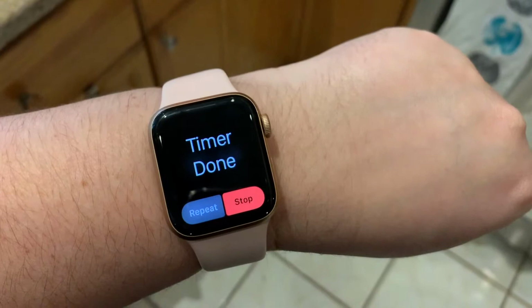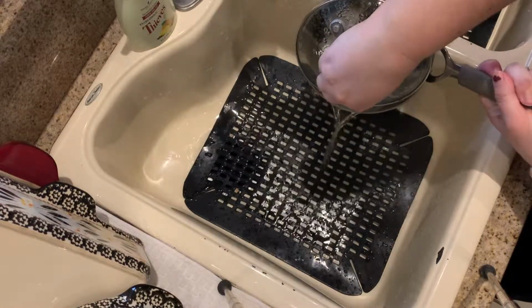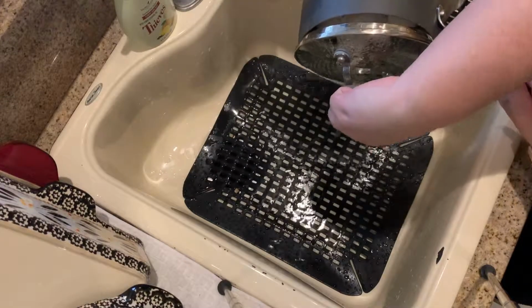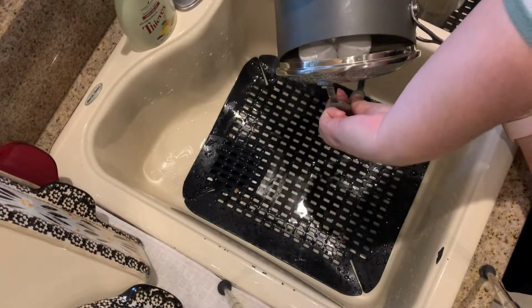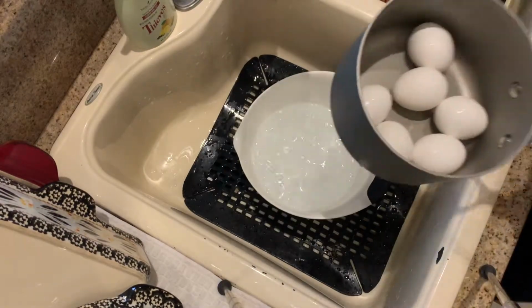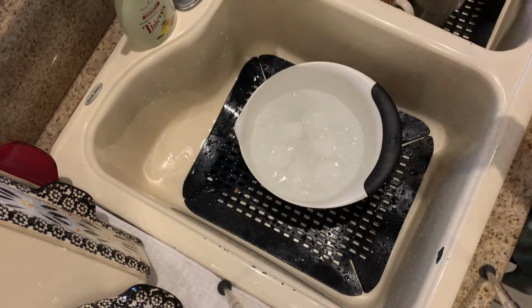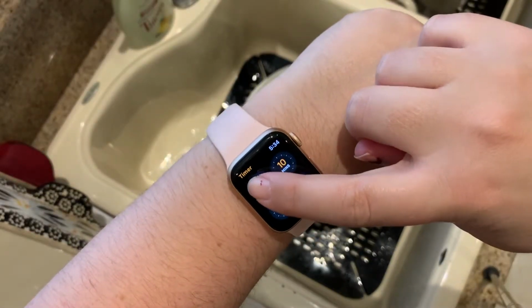So now you can strain the eggs. I typically just dump out the water. I keep the lid on, but I crack the lid just a tiny bit. I let the water roll out. And then once all the hot water is out, then I pour the eggs into the ice bowl and I let it just sit. I let it sit for a few minutes. I'd say give it 5 minutes.